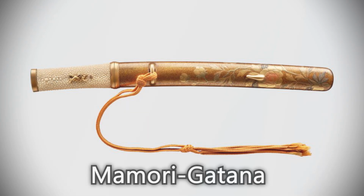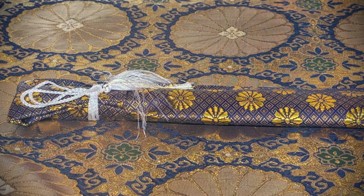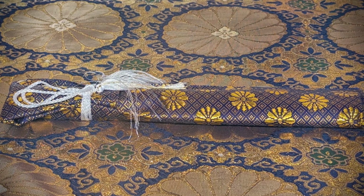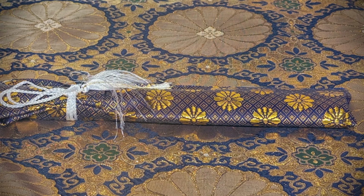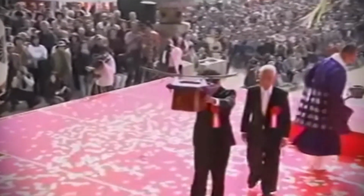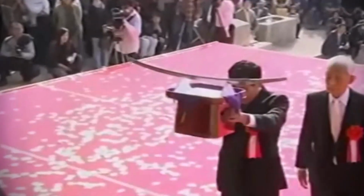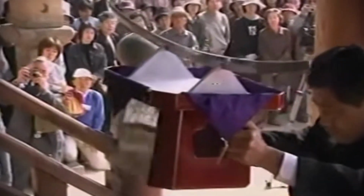Next is the Mamorigatana, a protective Tanto. In samurai society, it was customary to gift a Mamorigatana to newborn children as a talisman to protect them from evil spirits and demons. Since ancient times, Japanese swords were believed to house spirits, and they were often used as talismans to protect their owners from illness and disaster.